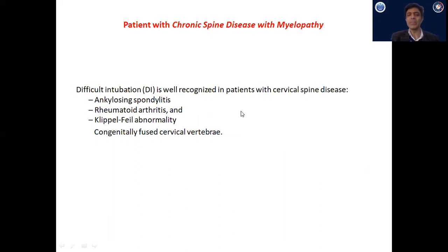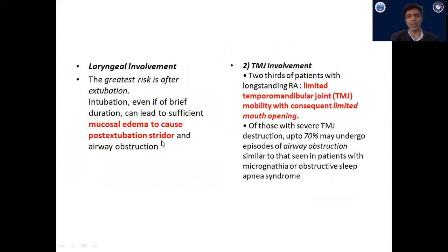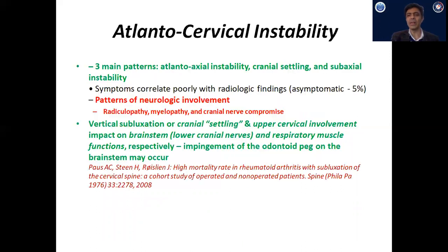These patients may have ankylosing spondylitis or rheumatoid arthritis. The main problem in these patients is that there's a reduced mobility of the atlanto-occipital and atlanto-axial joints, and we are unable to give a proper sniffing position. Again, we can have laryngeal involvement in these patients. There's mucosal edema because of the connective tissue disorder, which may result in significant post-extubation stridor, or there may be limitation of the temporomandibular joint mobility, which may cause limited mouth opening.